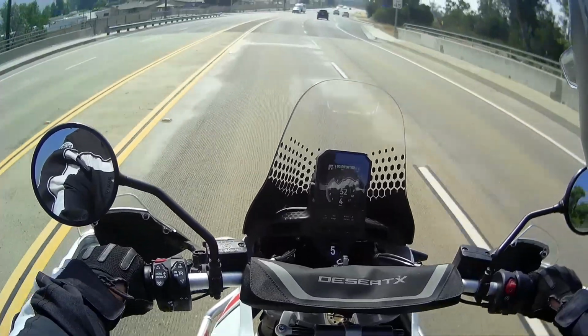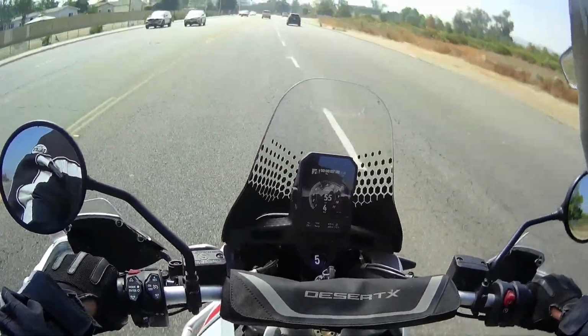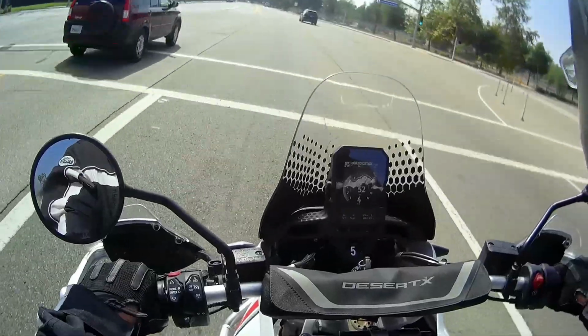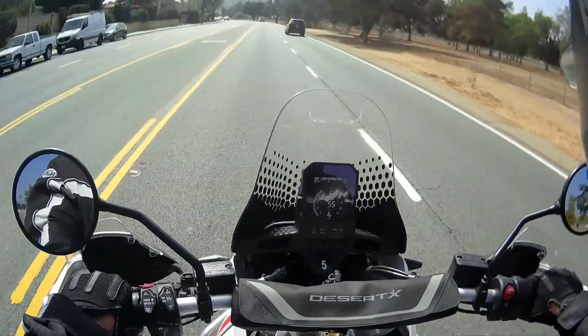First time on the 2023 Ducati DesertX. This thing is too tall for me. Way too tall. 34 inches and change off the ground. Now you can get a lower seat setting and a suspension kit. That is an added accessory to get it down to, I think, 33.1 inches, which would make a difference for me, but it's got some great clearance.